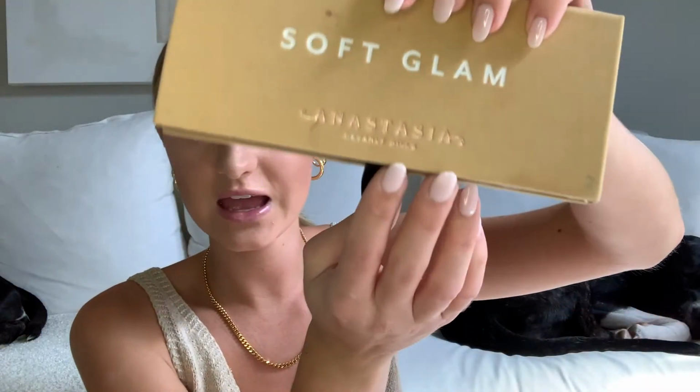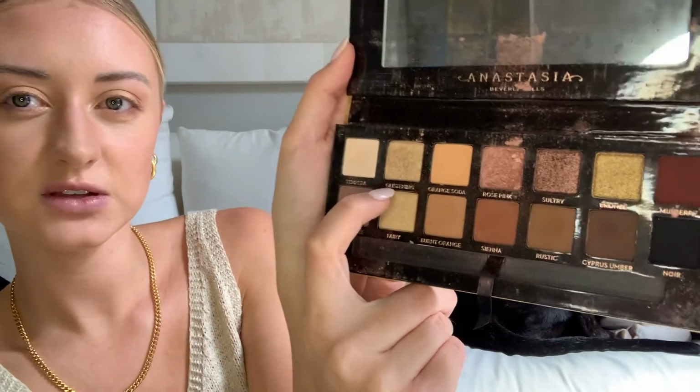That was the Anastasia Soft Glam palette, and I just threw on a little bit more like eye shimmer. So I did this burnt orange and then this glistening color. I don't know if you can see that. This palette's dirty as anything, but I just like to smooth it all out, make it look very airbrushed in a way, you know what I mean?